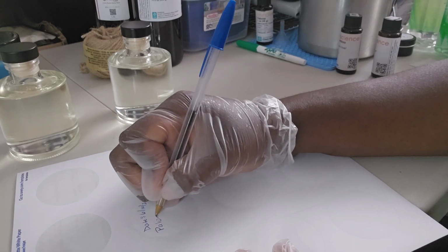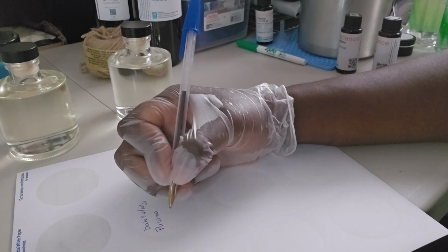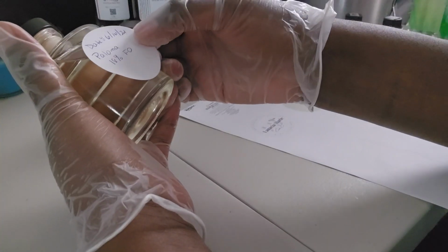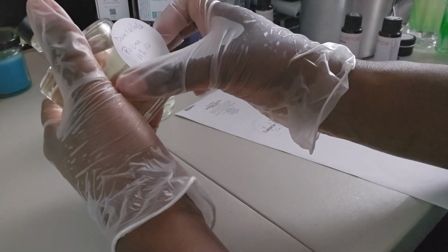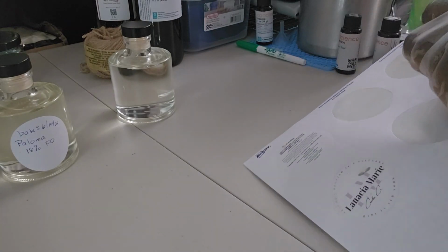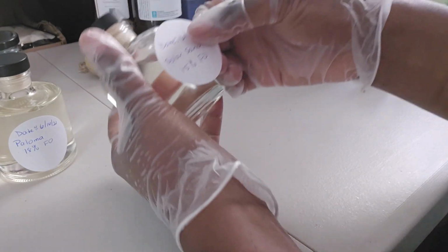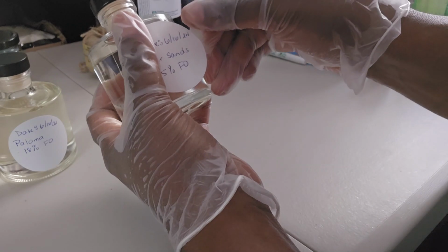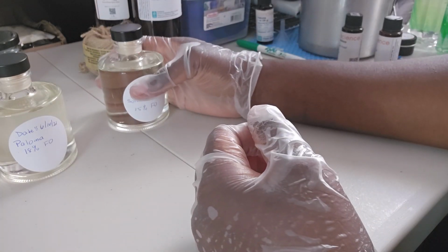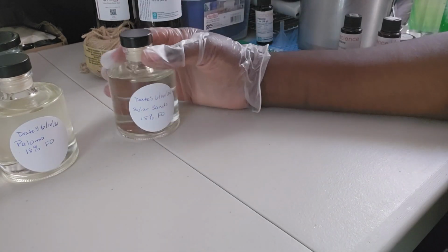The scent that is used, and the percentage, which for Paloma was 18% fragrance oil. And put it on here. It's Paloma. And this one is Solar Sands. Now that way, if I want to make them again and they become a staple in the line, then I know how much I use and what I need to use.